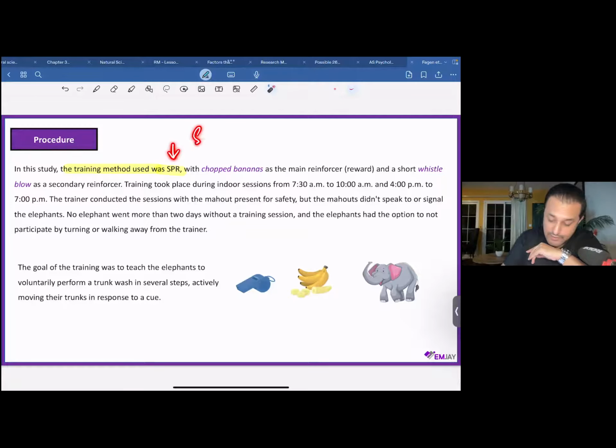What does SPR stand for? SPR is secondary positive reinforcement technique, right? With chopped bananas as the main reinforcer, that is the primary reinforcer, the main reinforcer reward, and a short whistle as a secondary reinforcer. It's written there, but I'll just write it down over here as a secondary reinforcer. So we are talking about this being the primary reinforcer and this being a secondary reinforcer.